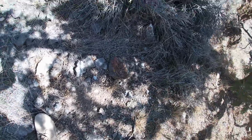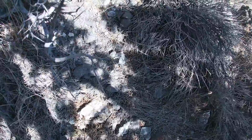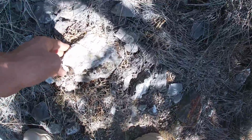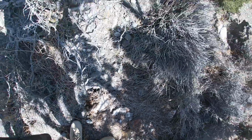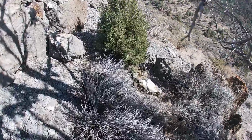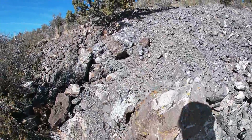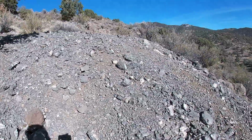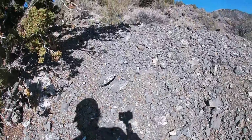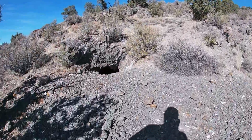Looks like some rabbit droppings. Pretty cool. Looks like calcite, quartz calcite crystals in there. Pretty awesome stuff. So this is what we thought looked like tailings.